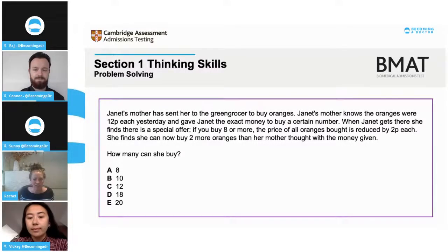So section 1, thinking skills. Problem solving questions in section 1 involve using numerical and spatial skills. You can't use a calculator for any part of BMAT, but you can make written notes to do your calculations. But as you can see from this sample question, the mathematical reasoning required for these questions is quite simple. By that, I mean that the questions don't require really complex equations. The work that's involved in answering these type of questions is finding the way to reach the answer. The answer here is C, in case you wanted to look back at that and have a think about it.